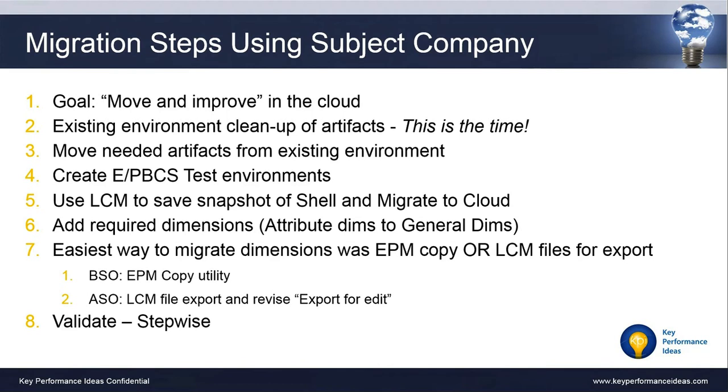So from here, we can start by creating the application, as I'll show you later on. We then go back to our on-prem environment and save a snapshot of the shell. And when I say shell, I mean everything but the data. In our case, the biggest improvement with this client was moving dimensions that were previously defined as attributes to common dimensions. So our subject company had market and city previously assigned to entities, and we helped them move these market and city attributes into becoming common dimensions as their reporting requirements changed.